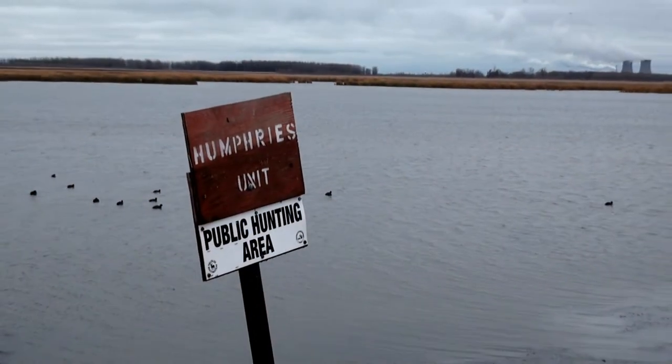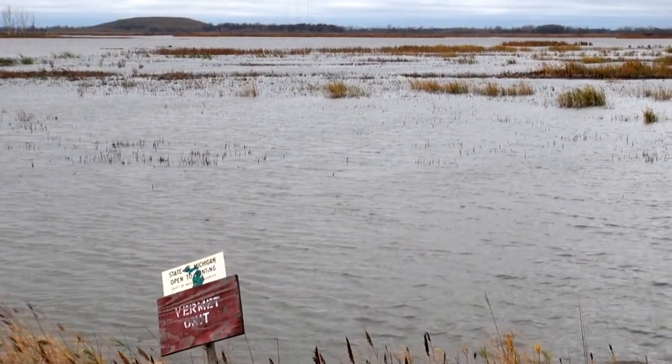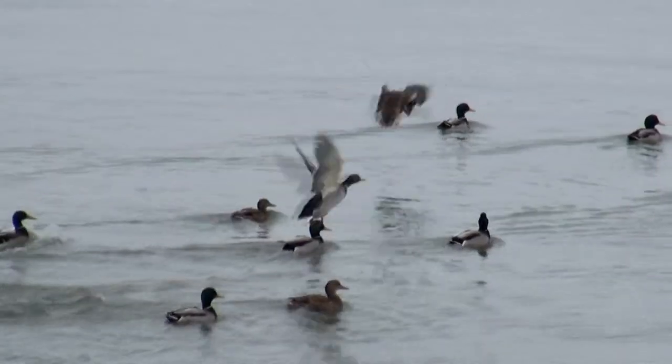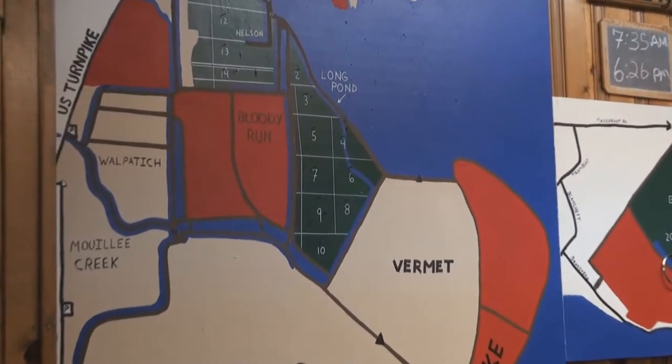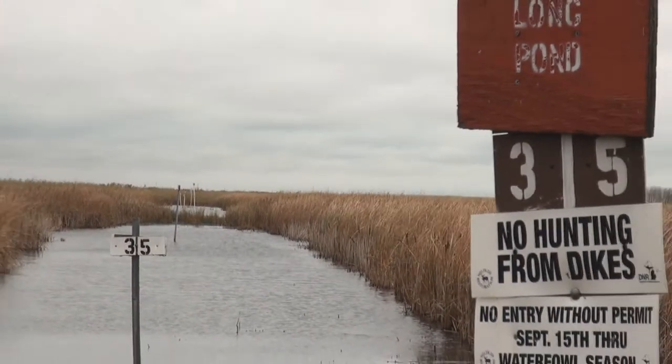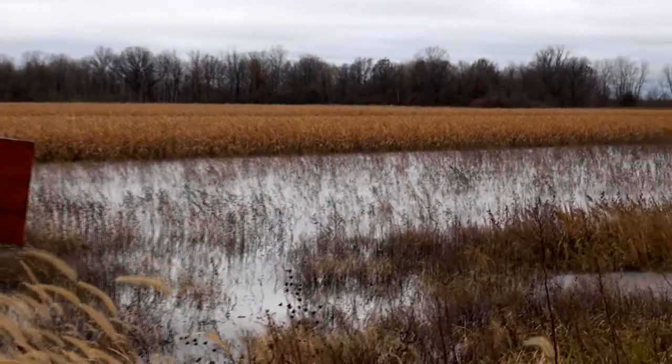We have the Humphreys unit, which is 1,187 acres. We have the Vermette unit, which is 543 acres. We have the Bad Creek unit, which is around 200 acres. We have the Wild Pattage unit, which is around 250 acres. We also have other managed areas, such as the Long Pond unit, which is around 220 acres. We have the Nelson unit, which is 100 acres.